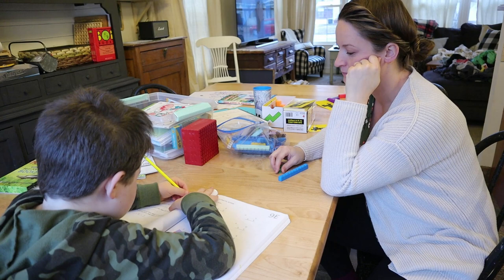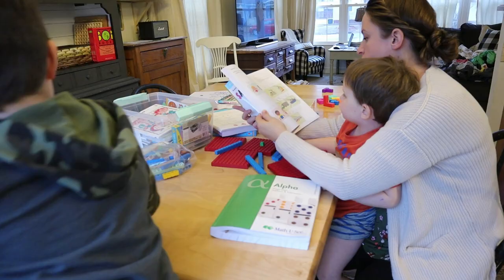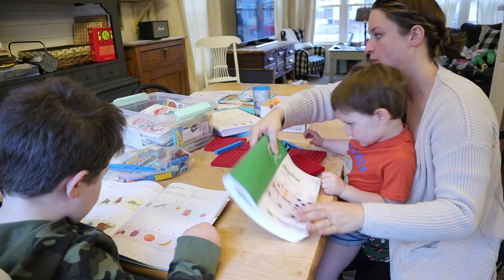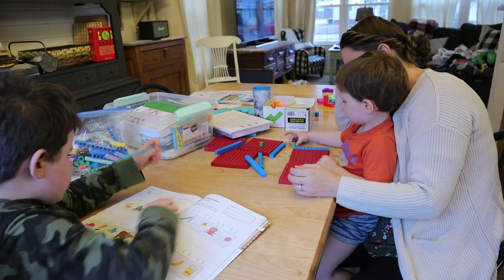You can see now that Lincoln moved over. He loves to play with the Math-U-See blocks, and he has learned so much math just from playing with those blocks and seeing how many blocks can fit in the hundreds blocks and in the tens blocks. I don't really have a great way to explain that, but really just letting him play has been really educational for him. And Rowan is working on a logic book right now, which he really likes. He likes kind of the problem solving. That's a Kumon book that I can link for you.